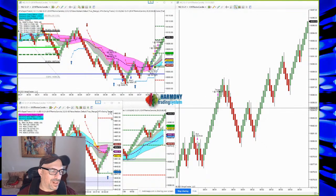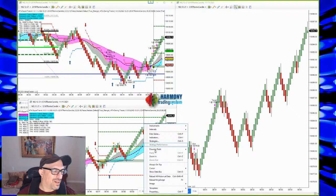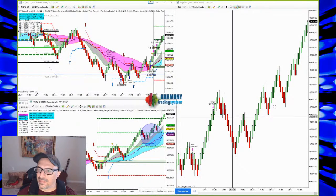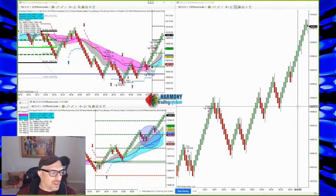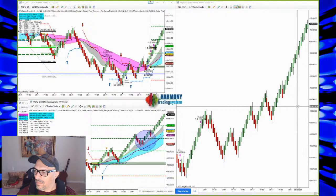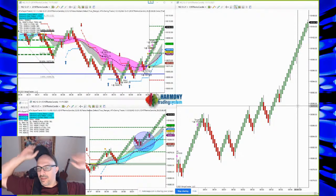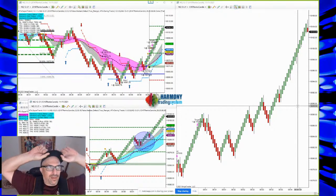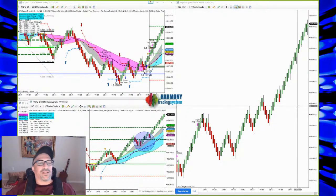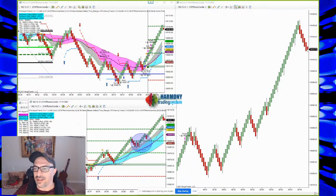Captain setup switch trade right here. That's another one. Another winner. See, the market reversed here. I mean, just, this thing is like, just running it up.